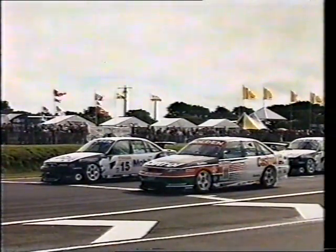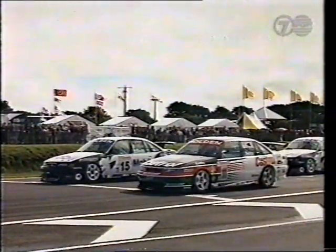Question is, can Lowndes do it again? Larry Perkins might have something to say about that. Does it again. Perkins well away, but cannot match the youngster from Melbourne. Holden Racing Team's Craig Lowndes, winner of the opening heat, first off the mark again, first into the top corner. John Bowe, great start by him, overhauls Larry Perkins, slots into second spot.